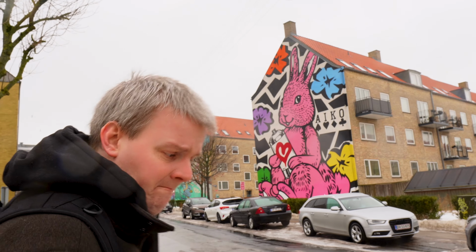But let's see some more examples of what street art is. Some examples that are a little bit untraditional. So we'll be going this way.